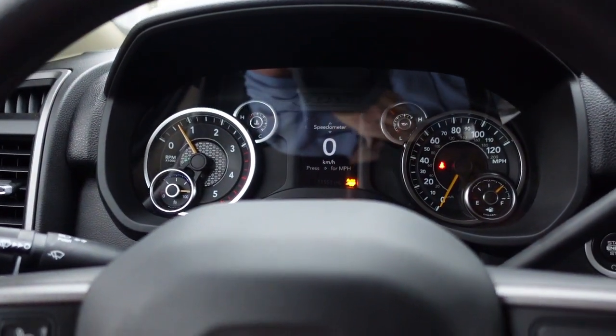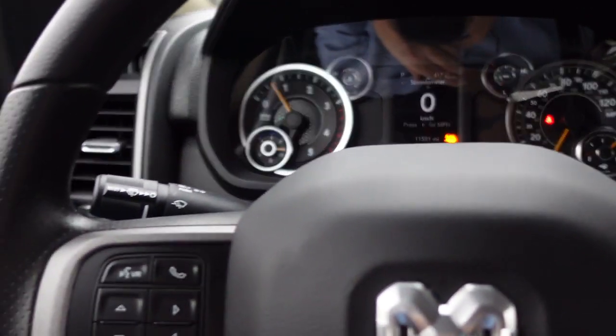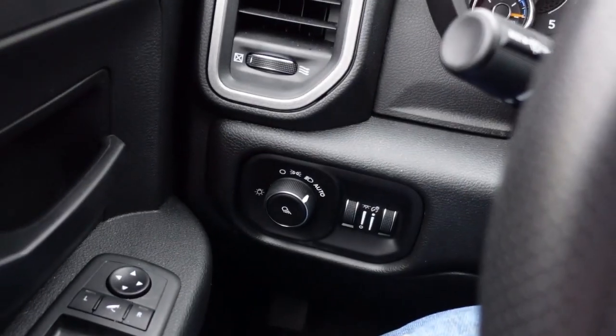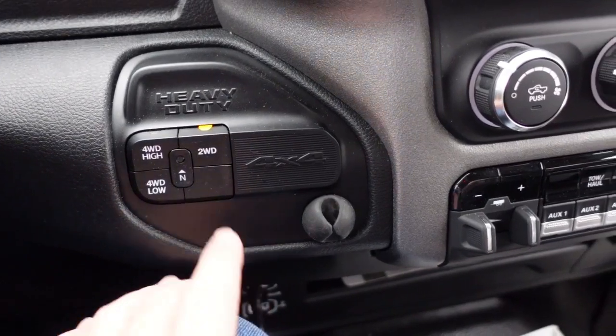Okay, so, to be honest with you, it would have been better served to have the radio controls there and put that over somewhere else. You got your light switches, your windows, and all that. And then you come over to this side, and you have your four-wheel drive.